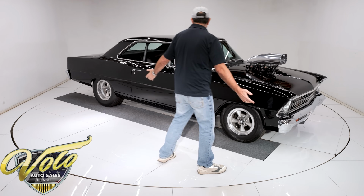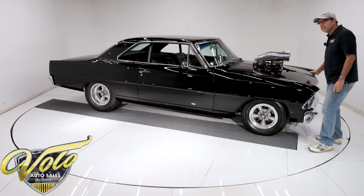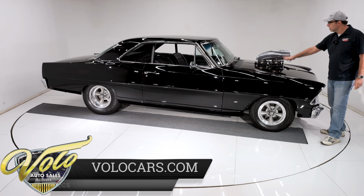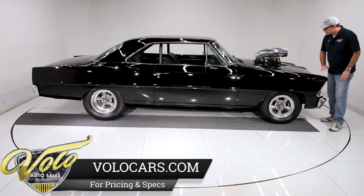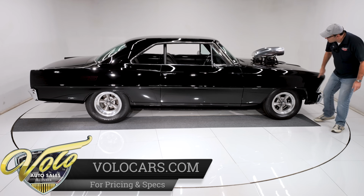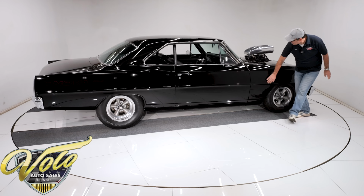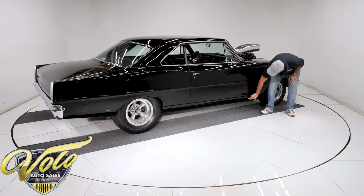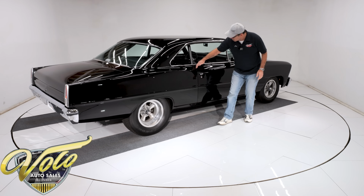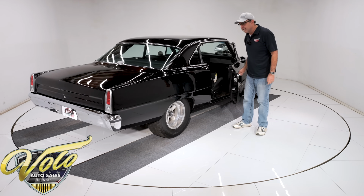The body is absolutely slick as can be. It's jet black. And you might have noticed, but you probably didn't, it has ghost stripes. Now, we'll get to that in a minute. But the body, absolutely straight. I mean, laser beam straight. It's black and it's not hiding anything. It is straight. The body gaps are right on the money. I mean, that is square and flush as you will ever get.